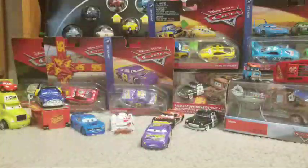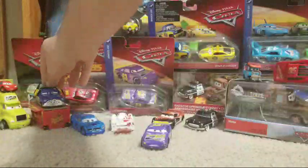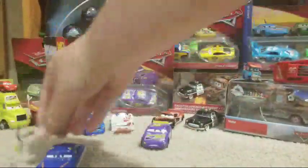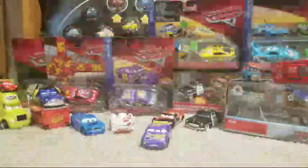By the way, guys, this Doc Hudson is not a custom, but I do plan to make it a custom. I just haven't done it yet, because watch this. I could take his headset right off. This is just the regular Fabulous Hudson Hornet. I just put the headset on him. And, of course, the stand isn't custom. It was actually released by Mattel.